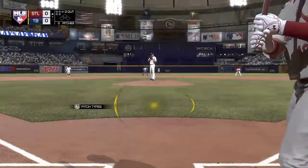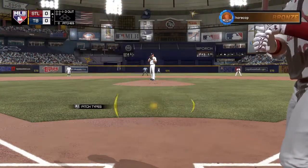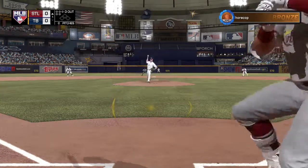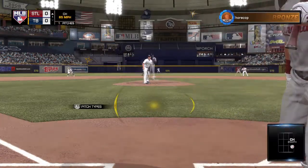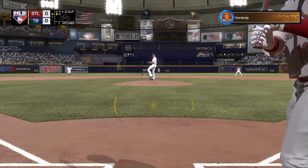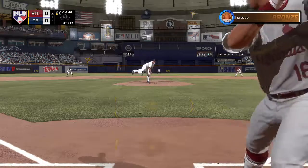MLB Network coming your way from Tropicana Field here in St. Petersburg, Florida. Today, it's the home opener for 2017 between the St. Louis Cardinals and the Tampa Bay Rays. Who will get the better of this compelling matchup? We'll find out next on MLB Network.